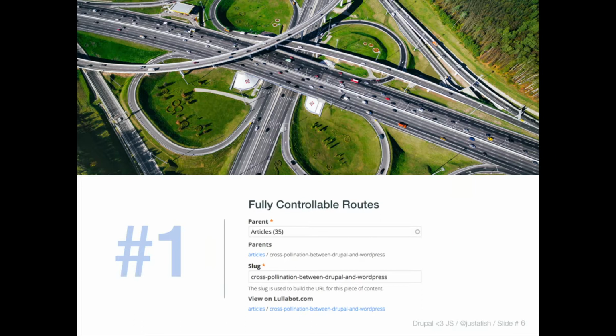On Lullabot.com, we stole the content model for this part from CNBC actually, because they really, really loved it. So every bit of content you make, you can add a slug, and then you can also add parents. And parents have slugs. Every single bit of content on the site can have slugs. And so you start building these trees of content, and so you can then figure out what the URLs are based on that. So because this has the parent of articles, then the full URL becomes articles/whatever.